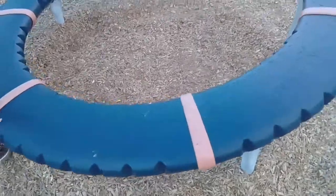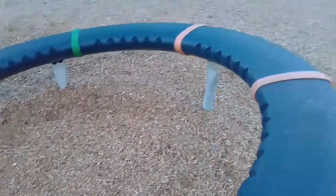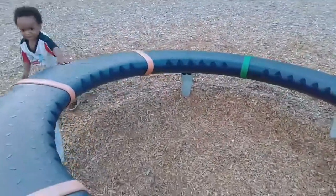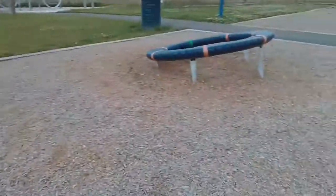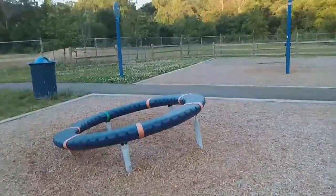So I guess this is a modern merry-go-round. This is a super fun park. All right. We just pushing it around. Awesome, and they have two. Super cool.